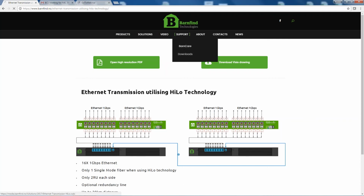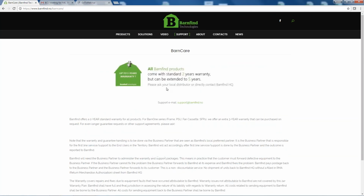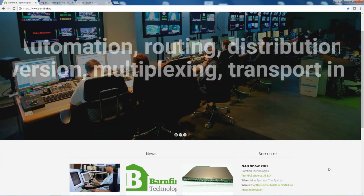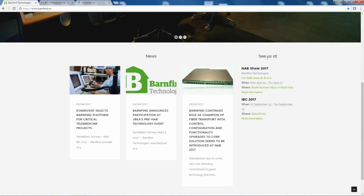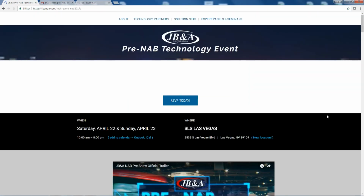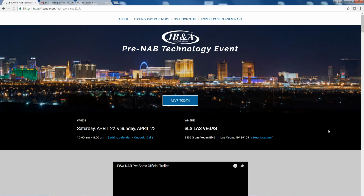Support, the Barncare, what we are giving is a standard 2-year, can be extended to 5-year. You can read more about Barnfind here. We have the contacts here, and you will see all the news sections always here at the news and also at the end. And here you can read about the NAB show where you can see us, and also the pre-NAB show for JB&A where we automatically go in and show your event.